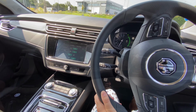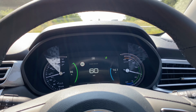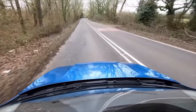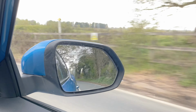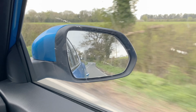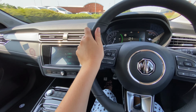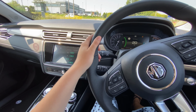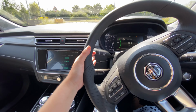The MG5 EV has a 115 kilowatt motor, which is about the same as a 156 brake horsepower engine. It's unchanged from the previous model and has a 0 to 62 time of 7.7 seconds, which is pretty good considering the MG5 clearly wasn't built with power as the main priority. The acceleration might be brisk, but the steering is pretty numb and there's quite a lot of body roll through the bends. However, I do have to reiterate the fact that this wasn't built to be a driver's car, and for someone that just wants something comfortable to poodle around in, they're probably not going to find any issues with the drive. And actually, you know what, it's really more comfortable than I was expecting.